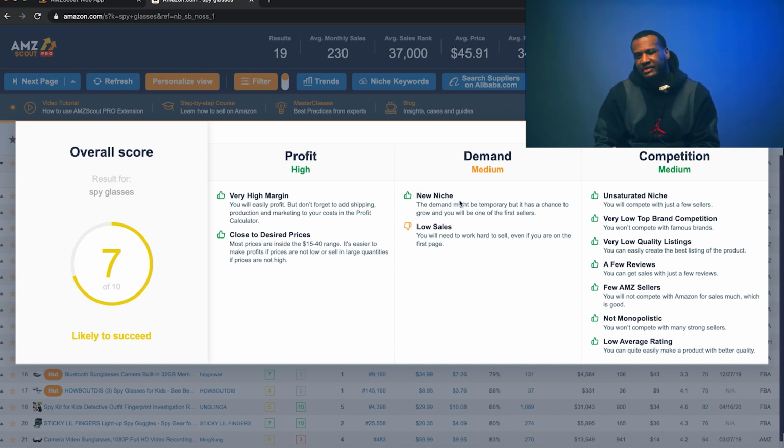It's a relatively new niche. A lot of the sales are still low, but that's just because this is a new niche with not as many hardcore sellers just yet. So this is something that you would be able to get involved in and make a good bit of money right off the rip. Okay, so it's very, very important that you guys get into niches that are not necessarily super saturated.